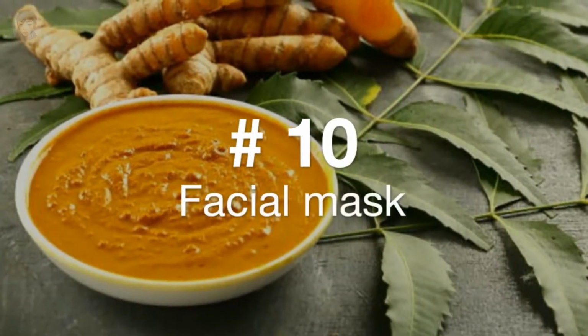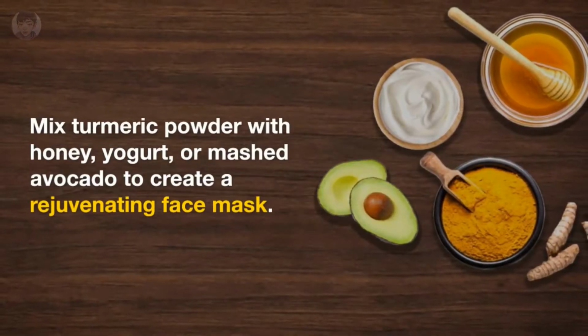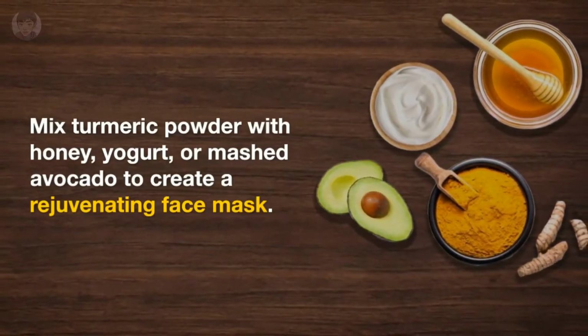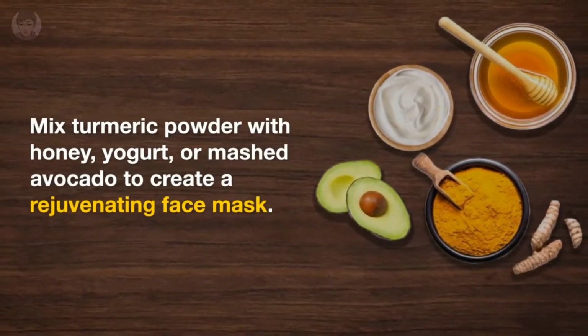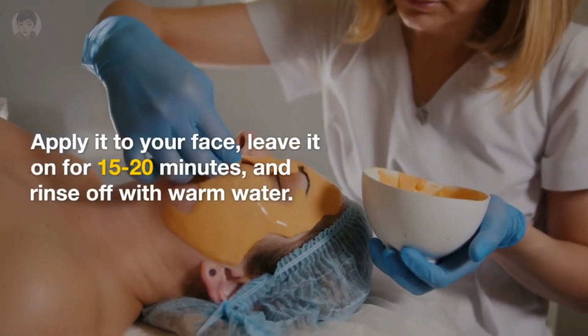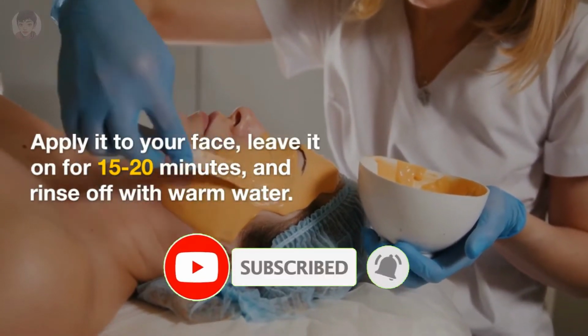Number 10. Facial mask. Mix turmeric powder with honey, yogurt, or mashed avocado to create a rejuvenating face mask. Apply it to your face, leave it on for 15 to 20 minutes, and rinse off with warm water.